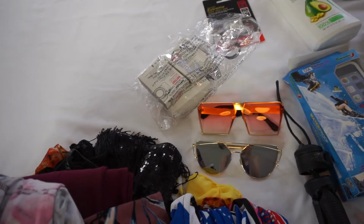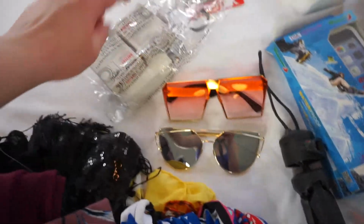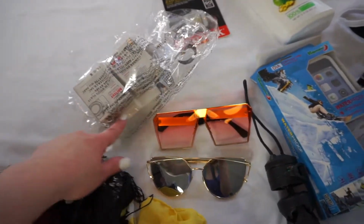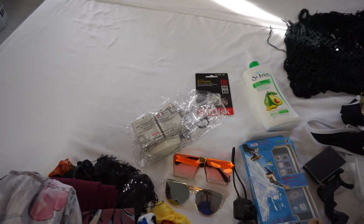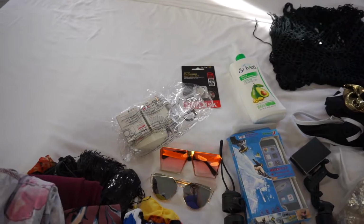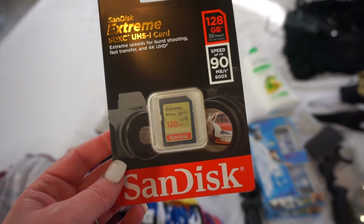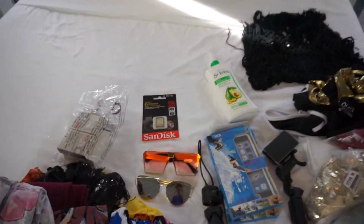I have a Sony camera, so these batteries fit on here. I can charge 2 of these, and this is the charger, so I can charge both of them at the same time. That way, whenever this camera gets exhausted, I can use one of those batteries and continue to record. And I also have this 128 gigabyte card for the camera, because I'm going to be doing a lot of video.